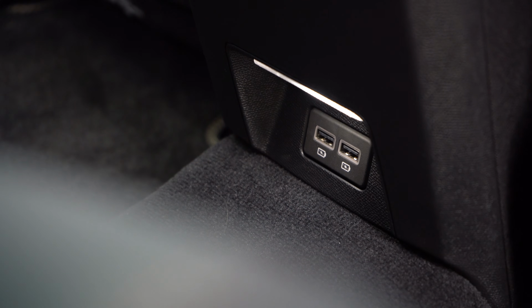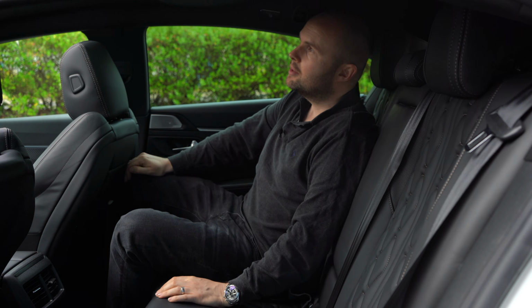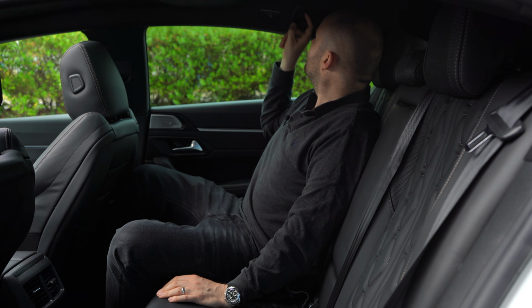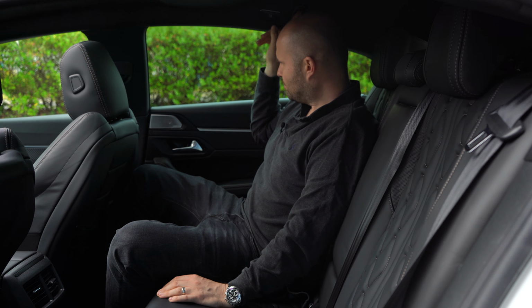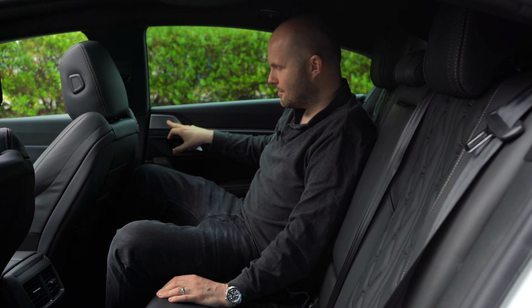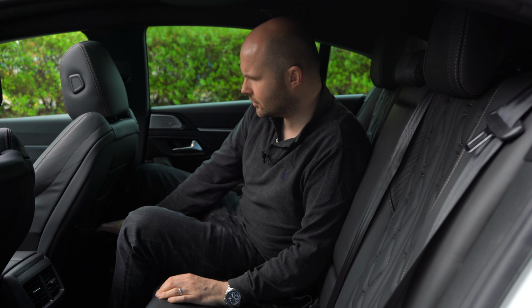There's 2 USB charging points down here. They're actually illuminated with an LED light, making them easier to find. And those LED lights continue here. There's a little hook for coats and shirts in that part, and again, if you go for the upgraded sound system, there's Focal speakers in the back of the car as well. There's even cargo storage areas, net ones in the back.